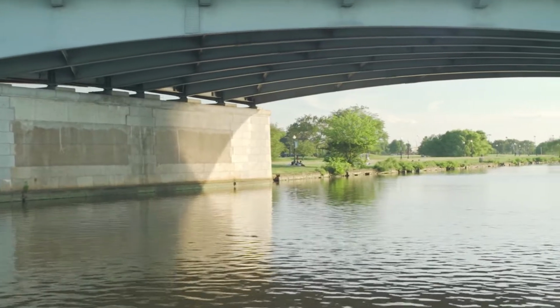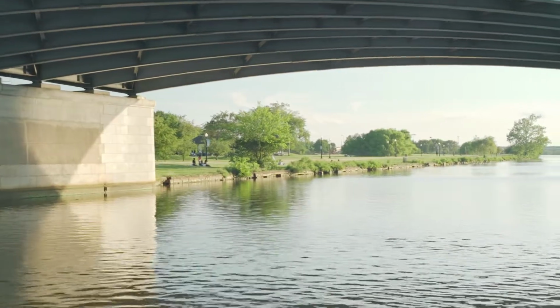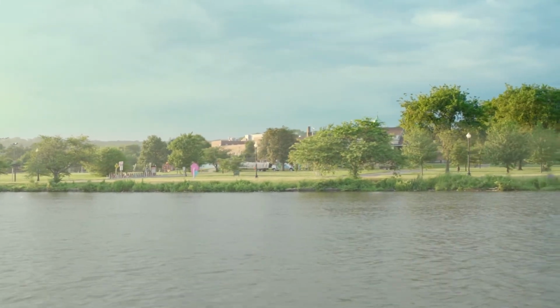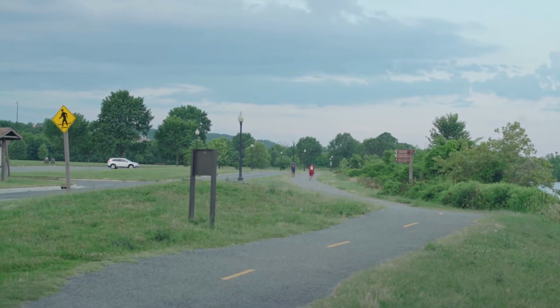Now, the first thing you may notice about the park is how flat it is, almost suspiciously flat. There's only one animal on planet Earth that loves things this flat. That is the human being. The park is flat because it is man-made.